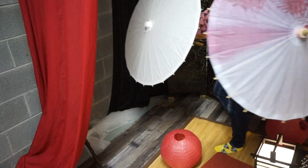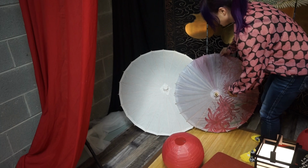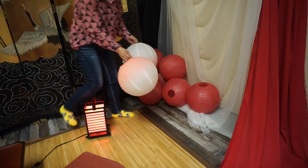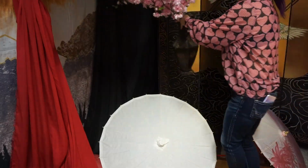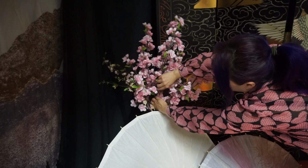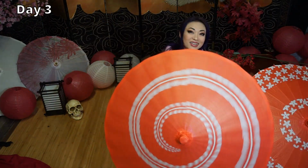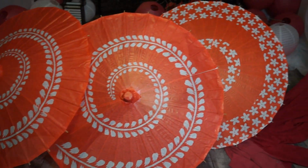With the main components in place, I spent the rest of the day arranging the umbrellas and lanterns, just trying to make the room look nice. And I also reused some white lanterns from a previous photo shoot. The sakura branches lived in my craft room for a long time, but I really like bringing them out for photos. Day 3 was very exciting because the rest of my umbrellas arrived. These came from a Japanese shop on eBay and they are so pretty. And we got another surprise too.